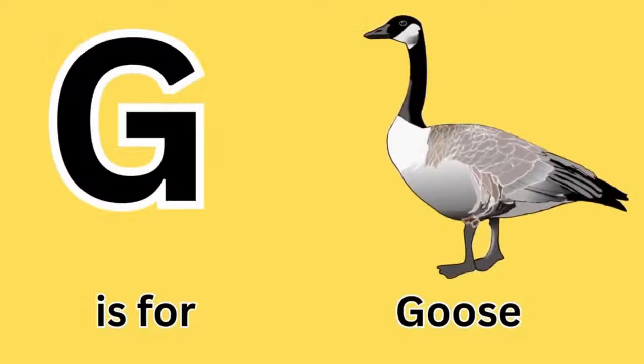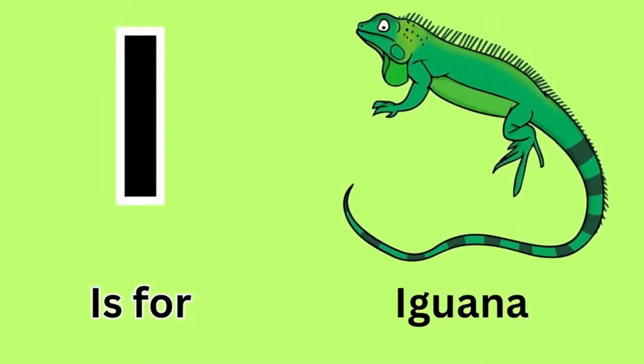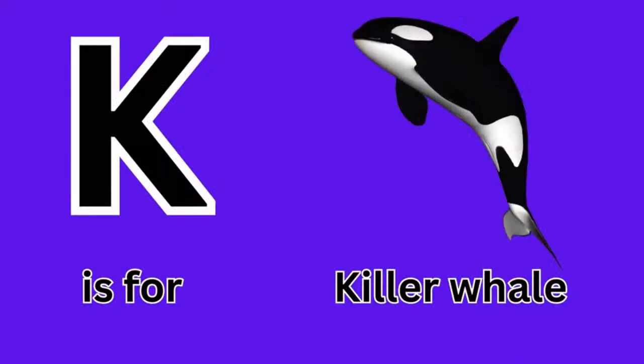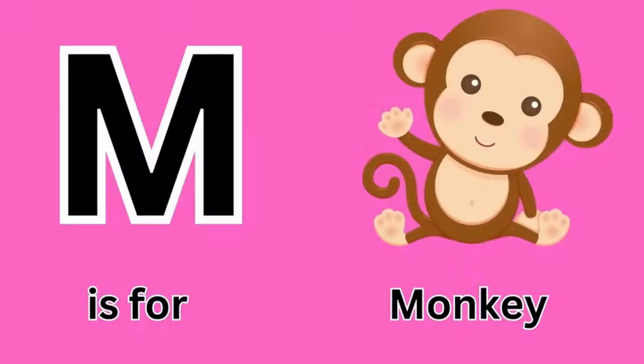G is for goose. Goose. H is for horse. Horse. I is for iguana. Iguana. J is for jaguar. Jaguar. K is for killer whale. Killer whale. L is for lion. Lion. M is for monkey. Monkey.